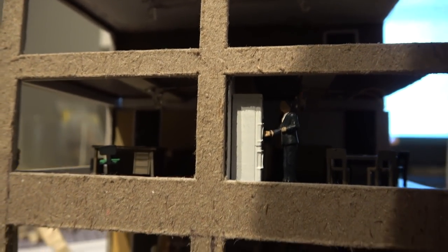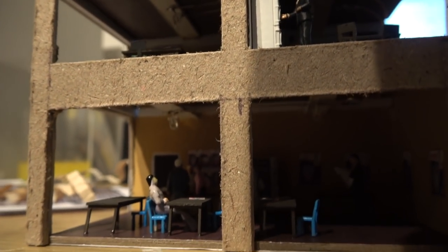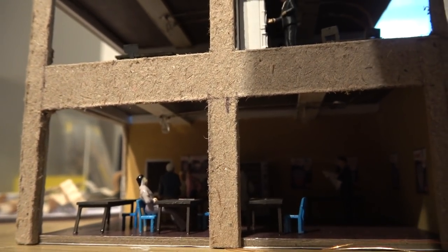The LEDs are once again installed on this side, so let's get this in the building, take a look at the whole thing. Okay, here we go. All the LEDs are wired up together at the moment, so they will all operate with the same switch, but I will change that so that we can turn on certain floors.